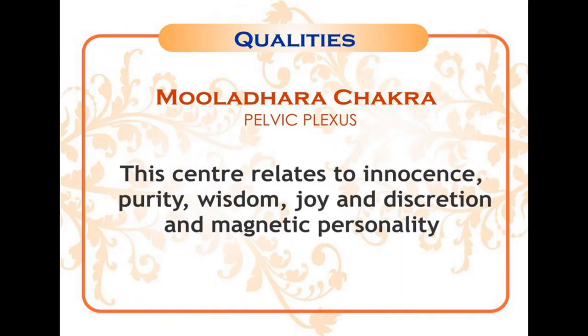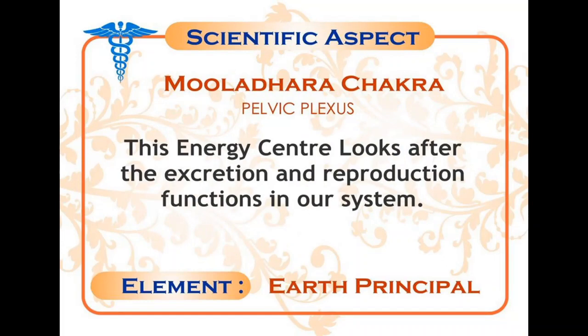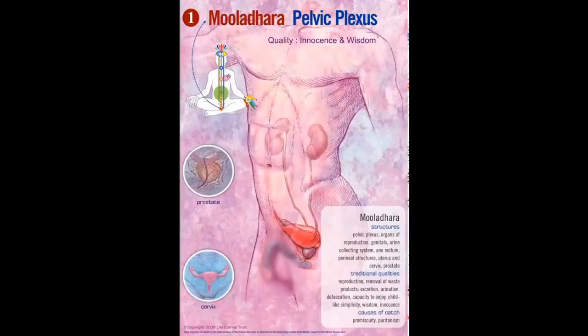This center relates to innocence, purity, wisdom, joy, and also discretion and a magnetic personality. This energy center looks after the excretion and reproduction functions in our physical bodily system. So here we can see the organs which it is taking care of.